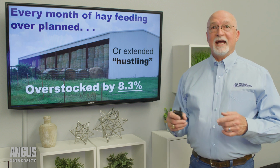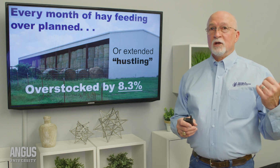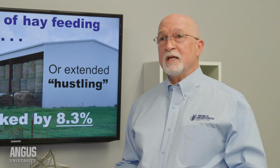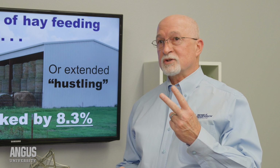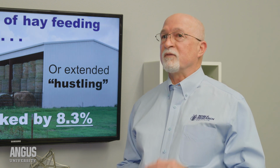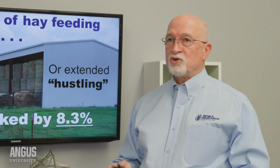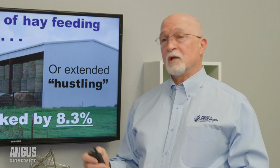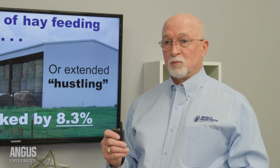And when you actually add it up and you started feeding in November, finish in April, you're closer to 5 months. And in that example, you're already at least 2 months overstocked, so at least 15 to 20%. So do this little test yourself. See where you're at relative to what you have planned, and are those months that you make those cattle hustle just a little longer than what they probably would like to.